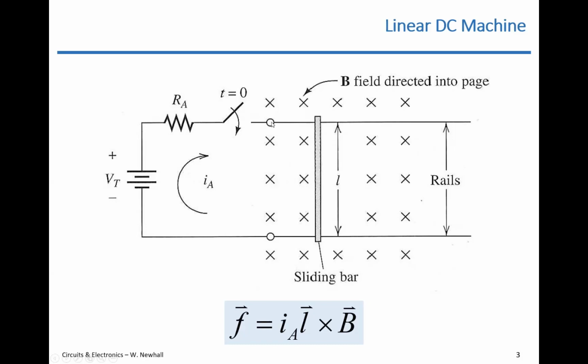So causing a current to flow through this bar in the presence of a magnetic field will cause this sliding bar to have a force on it, and it will move to the right. If you want to move the bar to the left, reverse the current flow. Have I_A be a negative value, which essentially has positive charge flow upward through that bar, and you'll get the force in the opposite direction when you take the cross product. So this is called a linear DC machine, or a linear machine, and it explains the fundamental force induced on that conductor, that bar, under this condition.